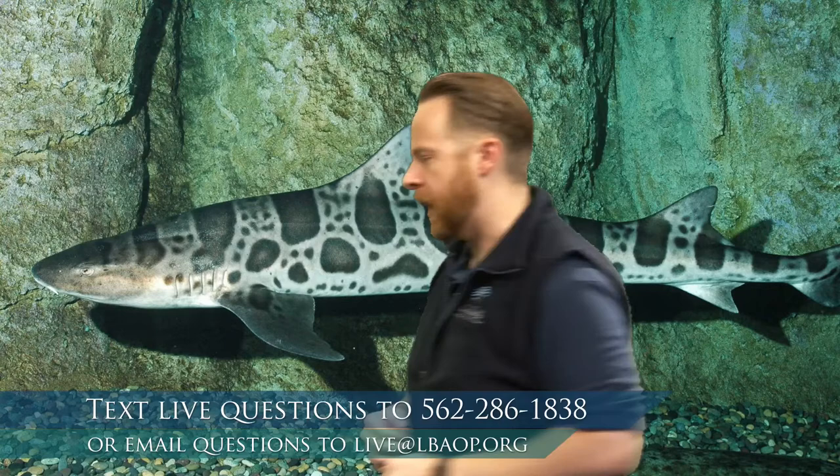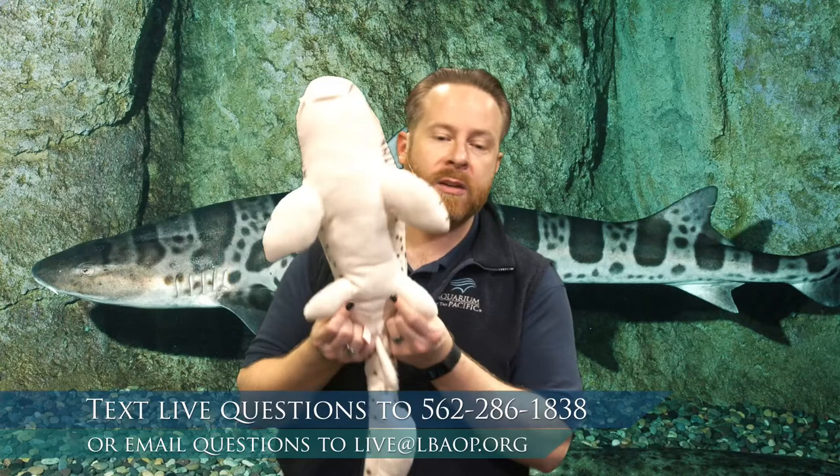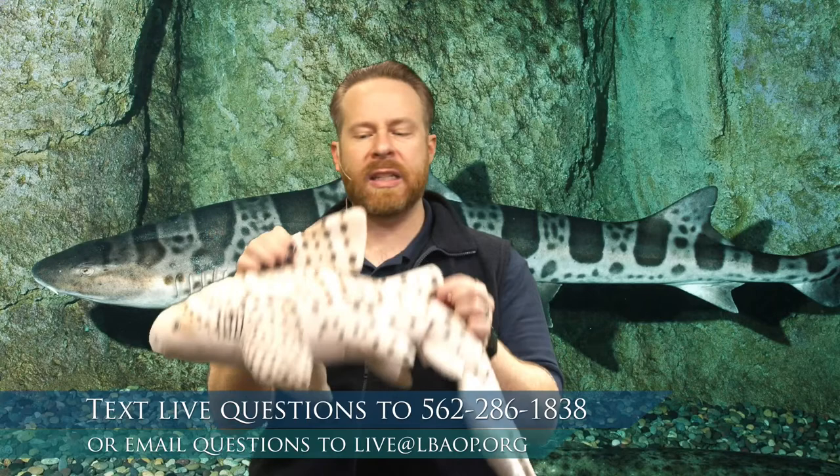Well, why would a shark have so many fins? That's an interesting question. Why do you think sharks would have so many fins? I have a little shark stuffed animal friend here to help show a little bit more about them. So see, they have these two right here. These are their pectoral fins. You have these two here. These are their pelvic fins. And then there's two down here. Those are the anal fins. And then they have two dorsal fins. They have lots of fins in pairs. That's an interesting idea.